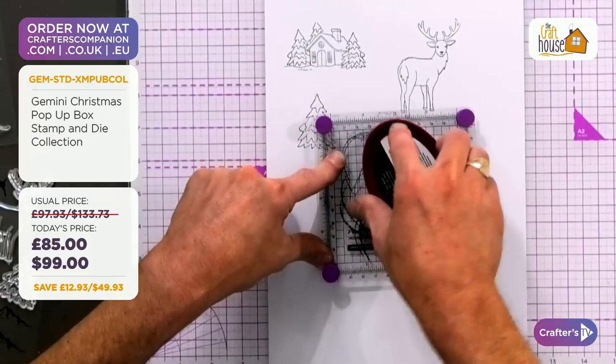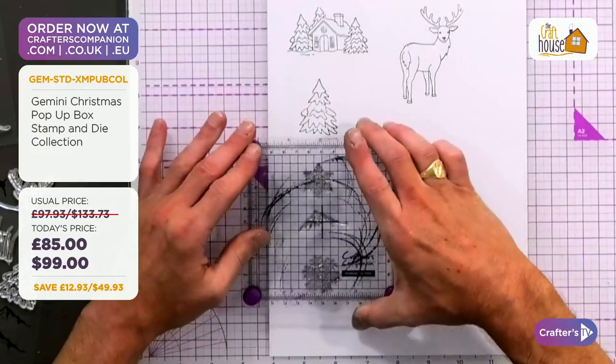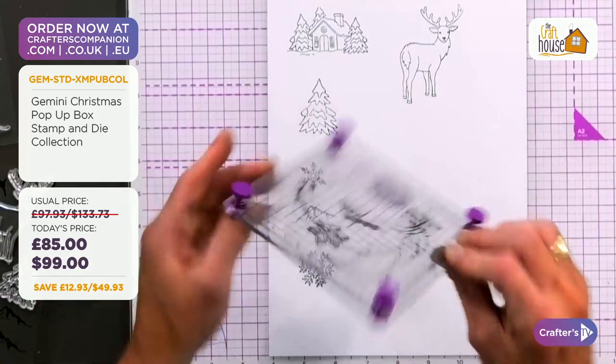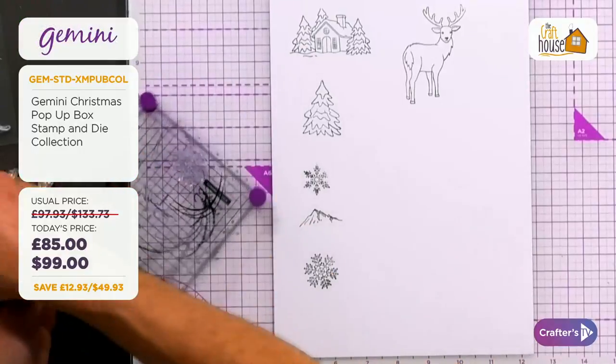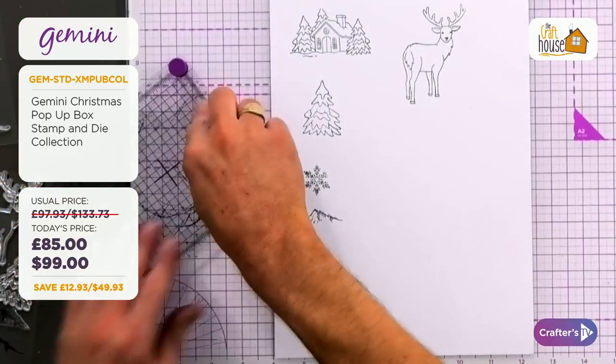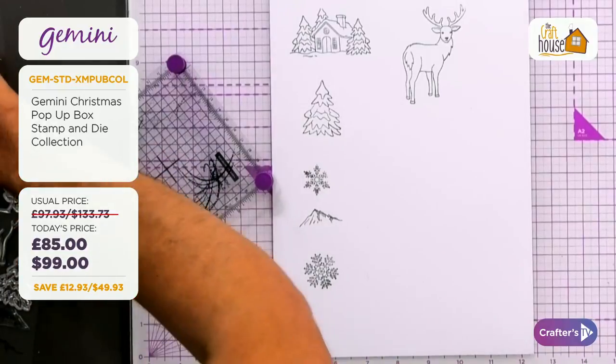So even the small ones, you're getting the stamps and the dies. So of course you would obviously have them a lot closer. I'm just doing this for speed and time. So let's pop these ones on and then let's just take another one. What we'll do, let's take that Christine's one and that one.